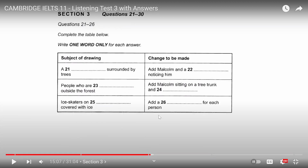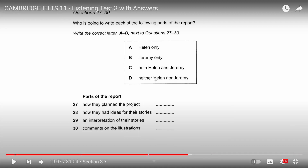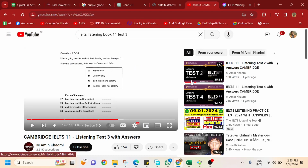Now let's go with the section 3. Section 3 contains mostly multiple choice question. Here we have fill in the blanks, and you need to read these questions. Two of the students would be talking based on their listening. You should fill these answers, and in the second part, here we have that matching kind of questions, but most of the time you could get multiple choice questions.